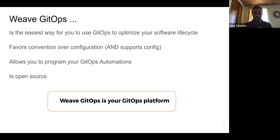GitOps is focused on helping you build up the right automation for the software lifecycle. And we'll emphasize that in just a moment. Now, with GitOps, we are delivering to you an opinionated set of automation that we believe will help your software lifecycle. But those conventions are not your only option. We favor convention over configuration, as you can see, which means that we have a turnkey experience. GitOps really represents a turning point in your GitOps journey. We are delivering to you the foundation of a GitOps platform, the baseline for GitOps automation. But we are also delivering to you a platform that allows you to customize your GitOps automation. We're baking in some opinions.